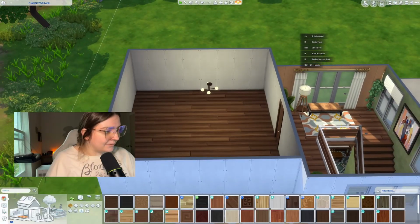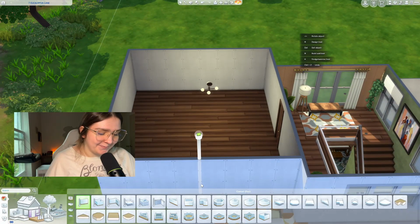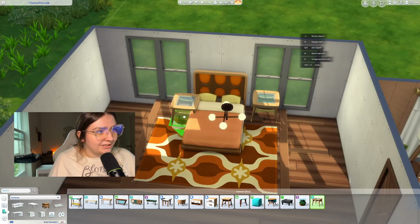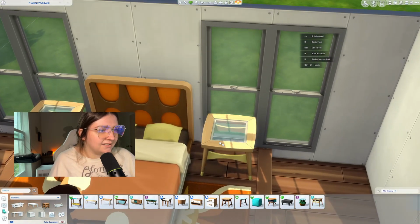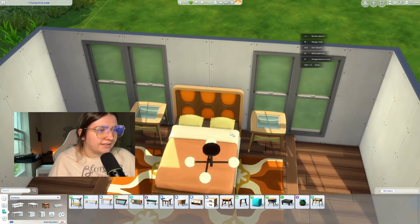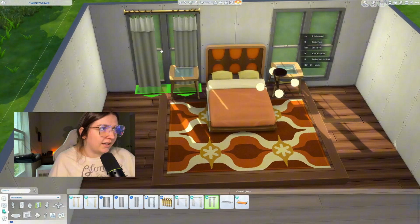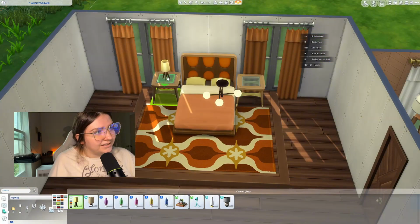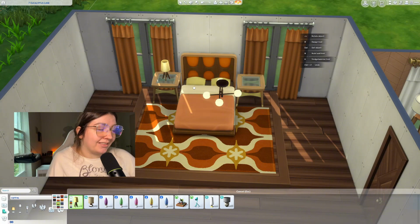Anyway, to take up space, I think I want to give them a platform for their bed to go on. See, that takes up so much space and I like it. And we can use these nightstands here. I think I'll keep the one with the gold accent. I think that matches really well. I think let's go with these curtains, but maybe the orange swatch like that. This pale yellow looks really good and it brings out the pale yellow in the bed. So that could actually be perfect.